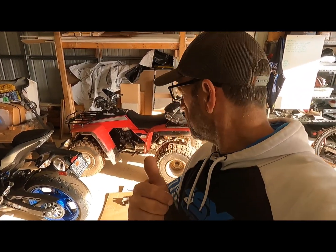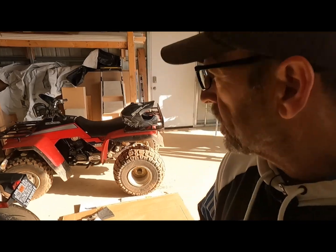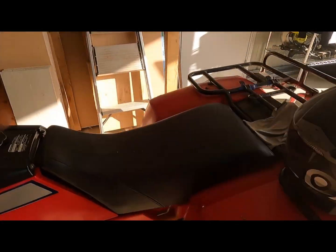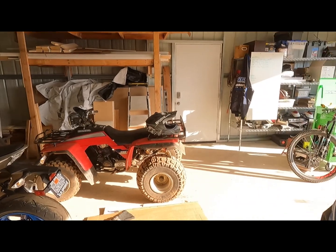I got a great deal on this thing. It's the first year Honda made a four-wheeler, so it's a 1984, I believe. I got it for right around $1,000, and it's in great shape. All I've really done to it is put a couple tires on it and cleaned it up a bit. Oh yeah, and we put a new seat cover on it because the old one was kind of ripped up a little bit. It just keeps going, and I'm not a real big fan of Honda dirt bikes, but these quads are indestructible, and you just can't kill them if you take care of them a little bit.